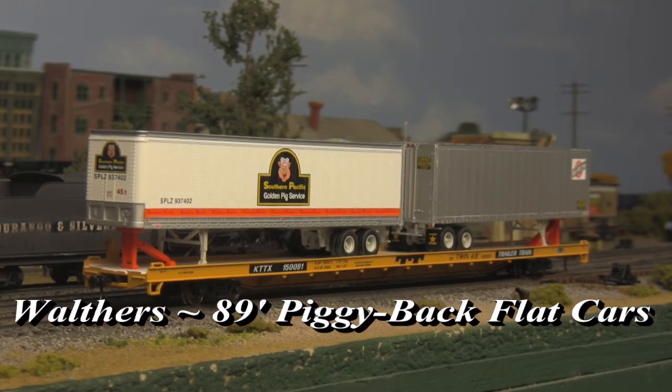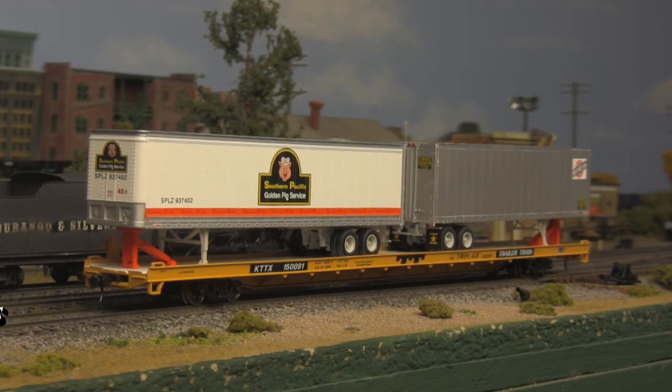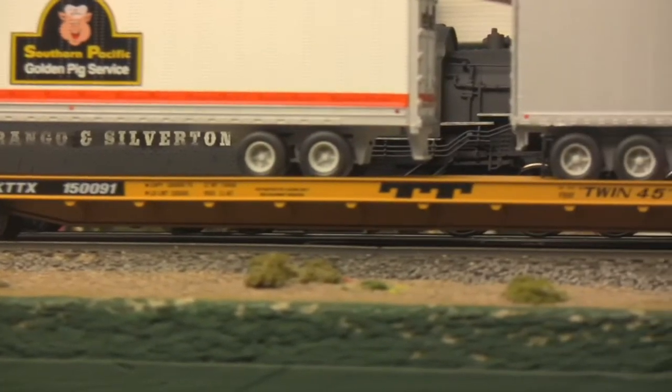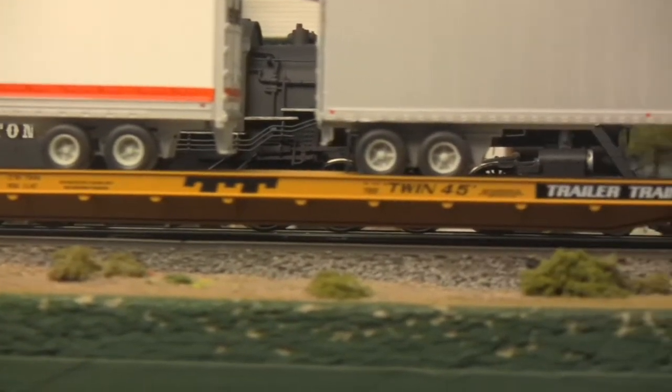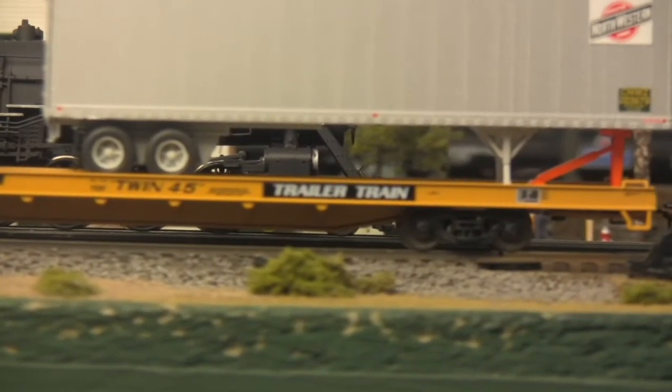Developed in the early 1960s as a response to both the increased popularity of piggyback service and the increasing length of truck trailers, extended flat cars like this have long since become the standard in such service. Comes with a die-cast frame, super detailed brake rigging, and metal wheels and couplers.